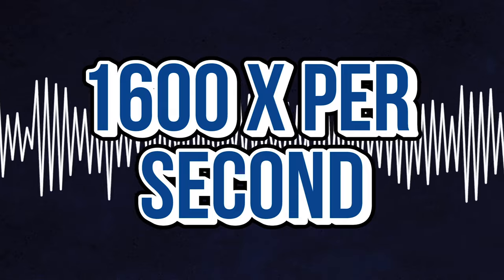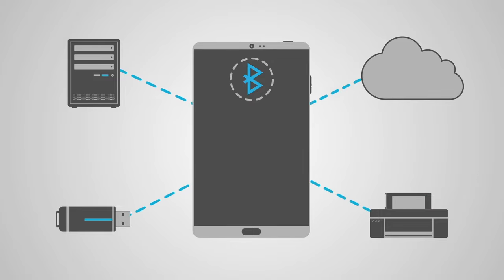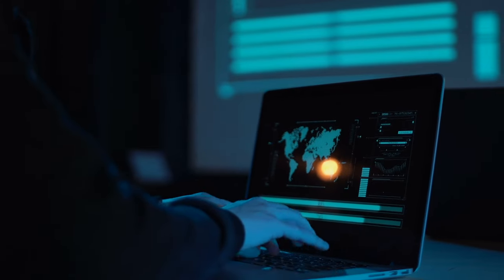To break that down into words that just about everyone can understand, the signal isn't just on one frequency. In fact, it hops around to all different frequencies. A lot. About 1,600 times per second, to be exact. This keeps the Bluetooth signal connected between devices and prevents static from occurring due to competing signals. It also helps it be ultra-secure, more so than your neighbor's wireless network that you've been secretly stealing.